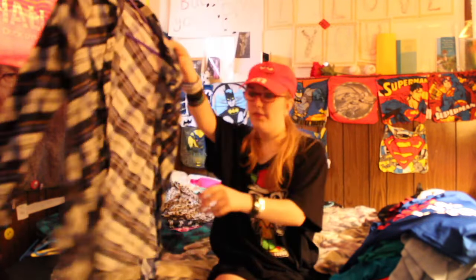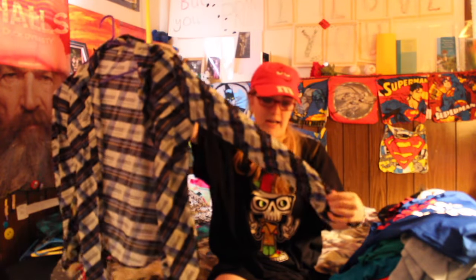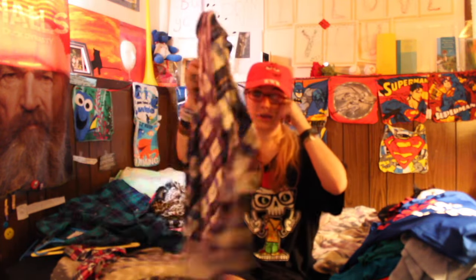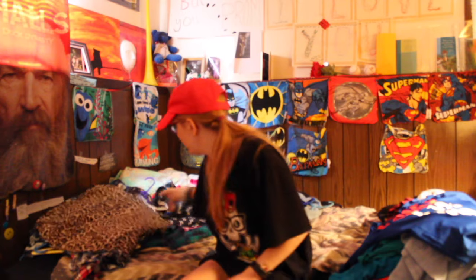And then we have this one as well, another over the top. And this one buttons on the sleeves, so it works perfectly. You put your thumb through here if you're the kind of person that likes to hide their knuckles. I do. I hide my knuckles when I'm shy. I got this shirt, which is adorable, I thought. It was so cute, so I had to get it.